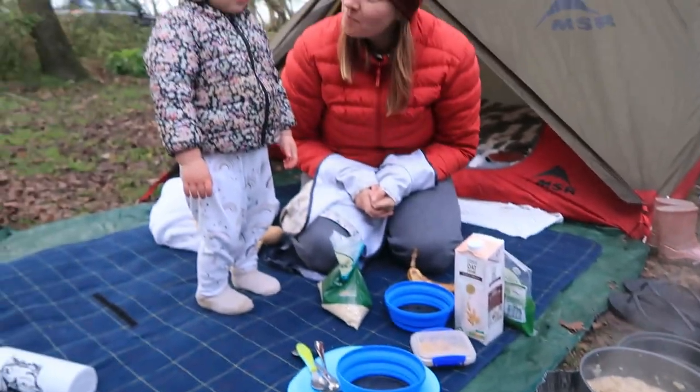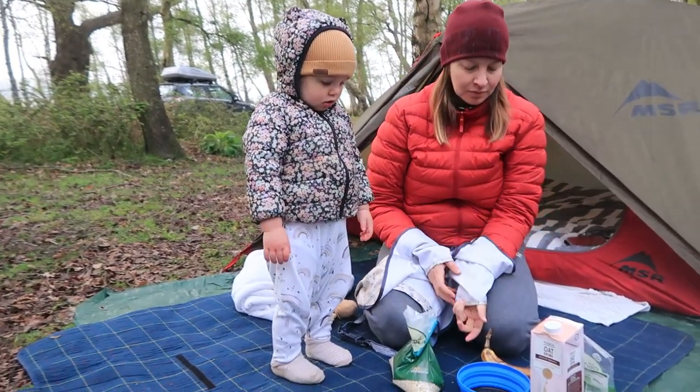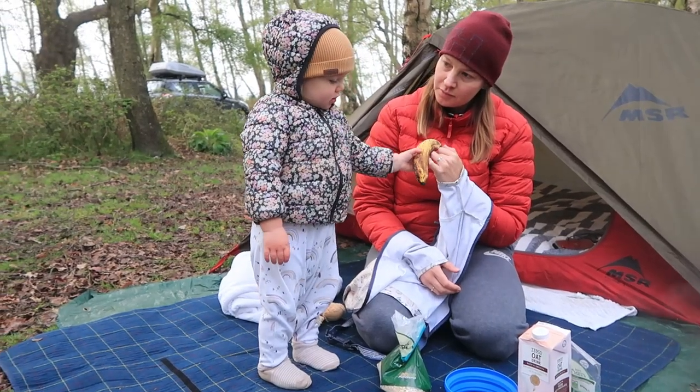So for breakfast we are going to be having the classic gourmet porridge. We've got porridge, and we've got peanut butter, and we've got sultanas, and we've got banana. That'll keep us going.